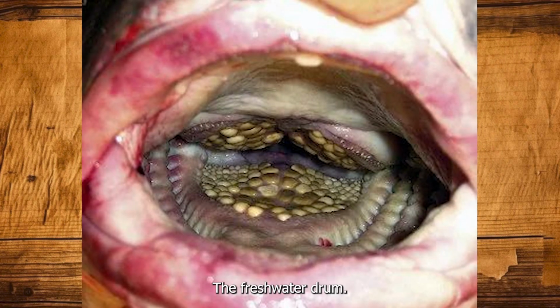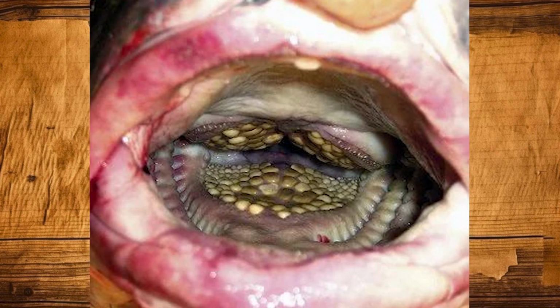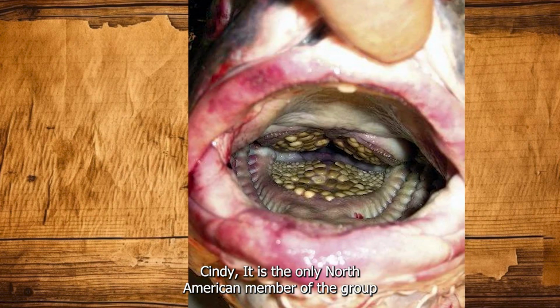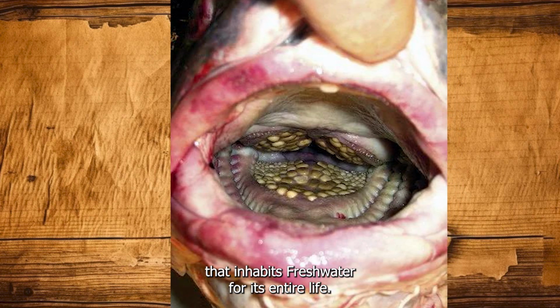The freshwater drum, Aplodinotus grunniens, is a fish endemic to North and Central America. It is the only species in the genus Aplodinotus and is a member of the family Sciaenidae. It is the only North American member of the group that inhabits freshwater for its entire life.